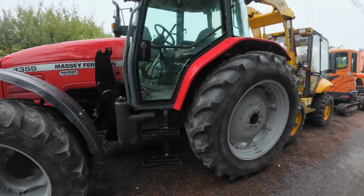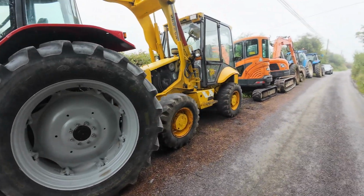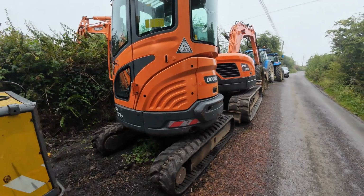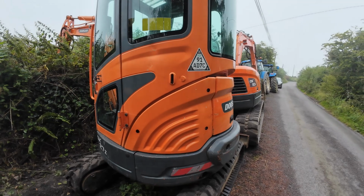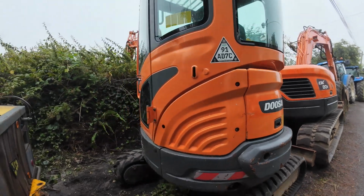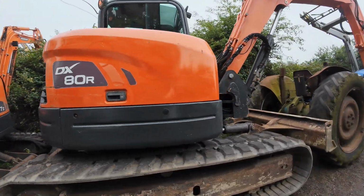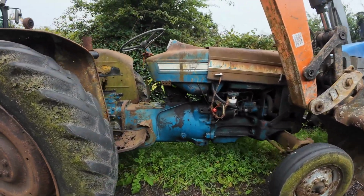4355 Massey. She's a clean Massey, lads. The black did get a bit touched up, but I think she's probably a 2CX again. I think the 1CX is just a skid steer. Two Doosans. She's a 270, 2.7 ton I presume. And we have a DX80R, I presume that's an 8 ton with a blade, zero tail swing. And we have another Ford 4000.